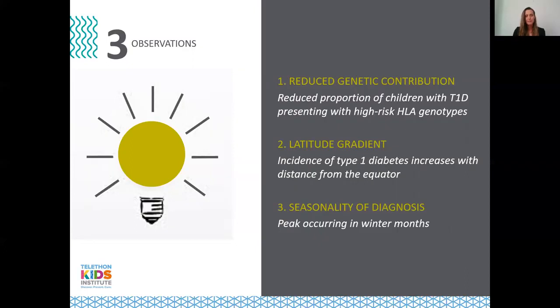Secondly, we see that the incidence of type 1 diabetes generally increases with distance from the equator, or with latitude. And then finally, we see that the disease onset generally peaks in winter months when compared with other months of the year. And so one environmental factor that varies by both latitude and season is ultraviolet radiation.